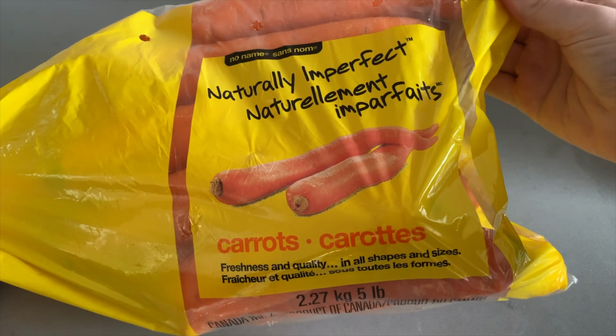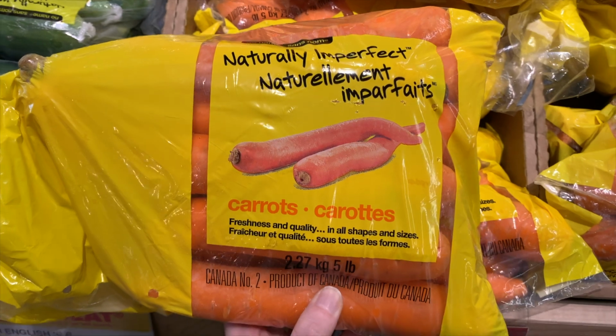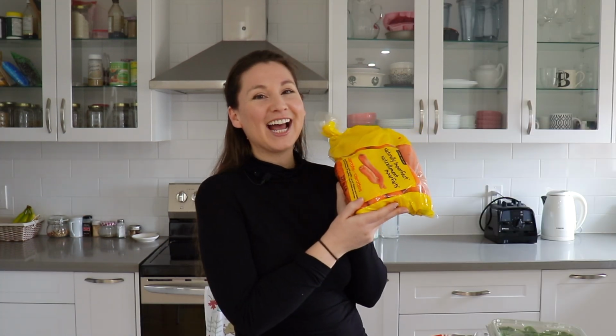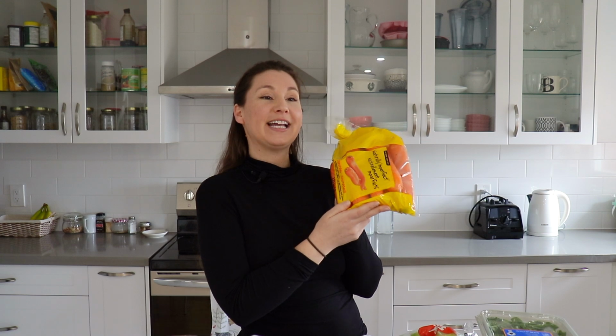And this is the No Name Naturally Imperfect produce. I've probably talked about it before. It's supposed to be like unusual shapes or sizes, and that's why it's naturally imperfect. But I have found that pretty much all the produce that I've bought under this brand has been totally normal looking, not different than any other produce, which even if it did look different, I would be fine with it. But it's just so funny that they're calling it that, and yet it looks exactly the same as the other produce. Regardless, I do find it is a better price, so this is what I usually get if it's available.